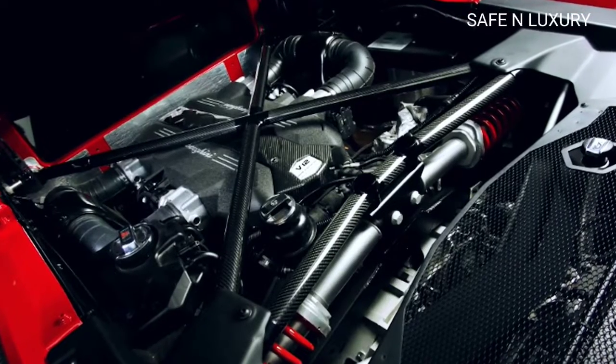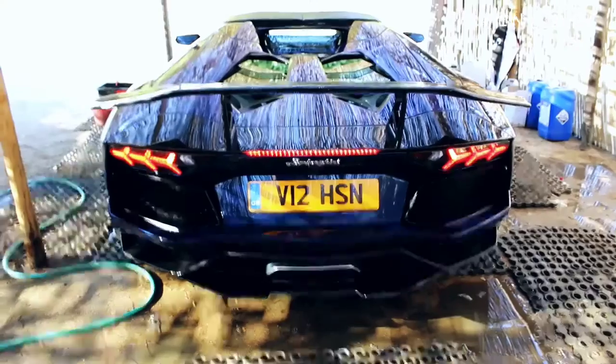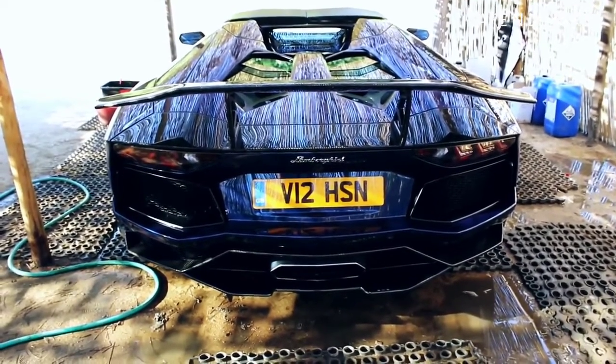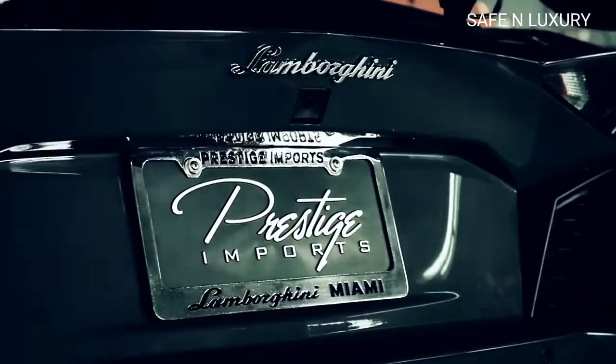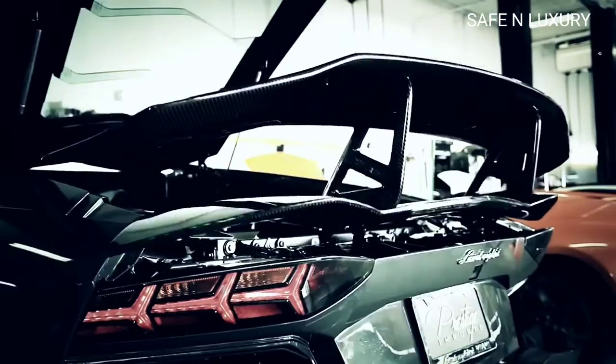The performance kit also replaced the overhead throttle valves of a stock V12 with single intake throttle plates instead. It received one per cylinder. Some of the other features include its reprogrammed ECU, new lines and pumps. Finally, the wheels are accented with magma color spokes on matte black rims.